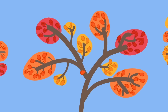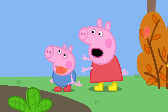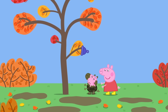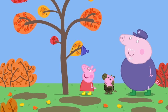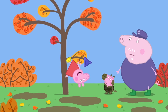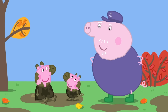It is getting windy. Hold on to your hat, George. Oh, dear. The wind has blown George's hat off. George! Catch it! George's hat is caught in a tree. George, you are all muddy. Oh, but your hat is still clean. Thank goodness for that. I'll get it down for you. Perhaps I had better help. No, Grandpa, I can do it. Whoops. Oh, dear. Peppa is covered in mud. I see two little piggies who need a bath.